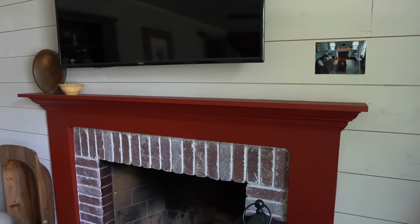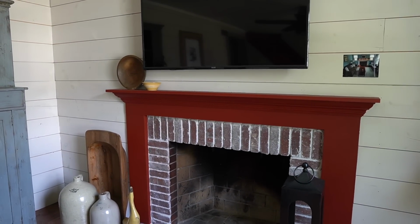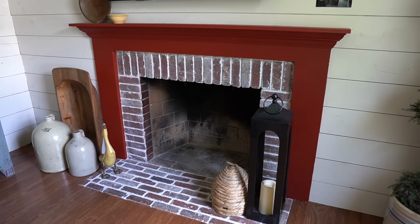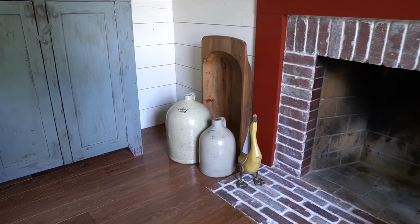So this mantle, was that here when you moved in? The mantle was, but I ripped out the area where the brick is because it was old and just 80s looking. So we just put the tile on there. It's a brick tile. And then I just kind of whitewashed it a little bit. Beautiful. So it looks old.